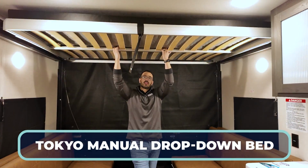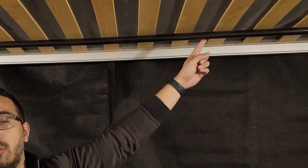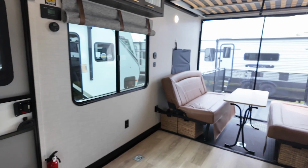Now, this bed is super simple to set up, can support up to 600 pounds, and also has your European style bed slats for some added support. Plus, you'll see the rod that goes across the back that personally I think would work pretty well if you need to hang up any additional clothes.